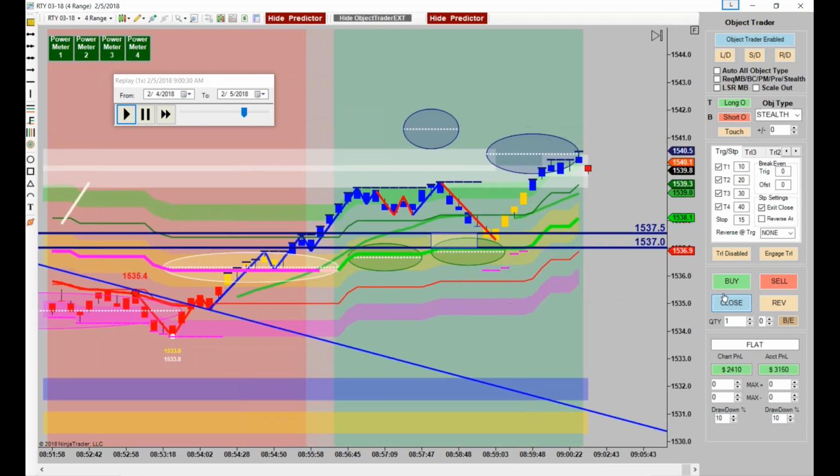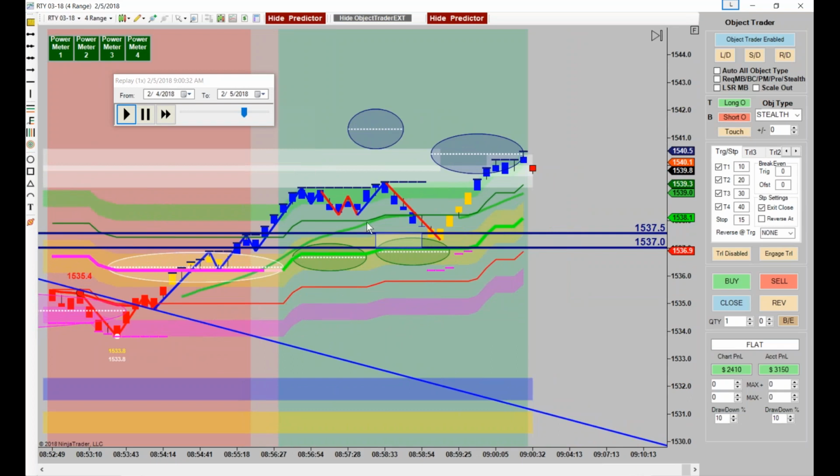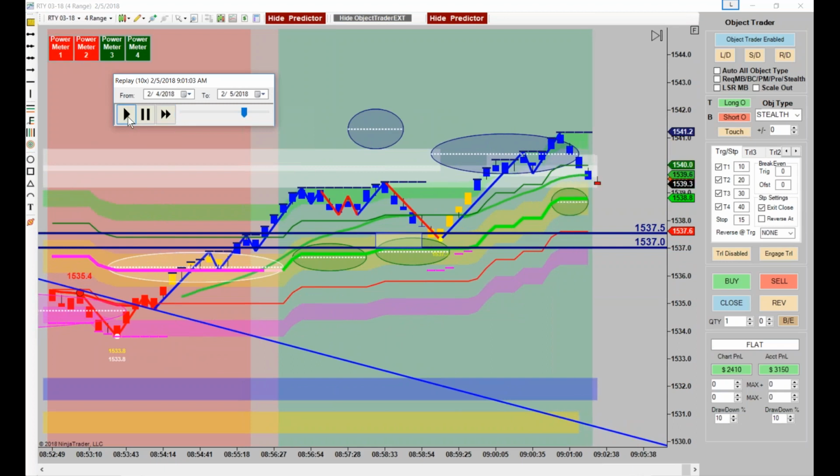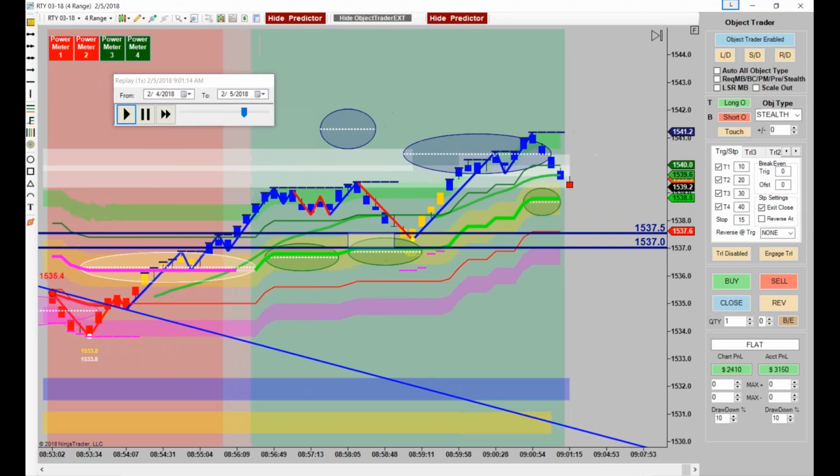I'm going to go ahead and close this out. Let's see if we can find a conservative trade. I'm going to speed it up a little bit because we've got a thrust. We need a pullback. There's a little pullback, okay? We're starting to get a pullback. Let's look and see where it's been and where it's going.